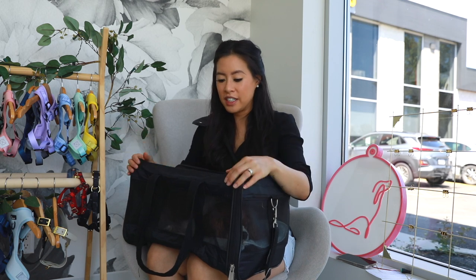And last but not least, this is probably one of the lightest pet carriers on the market. It weighs less than 2 pounds. So if you want to fly with your dog and you're near the weight limit restrictions, you definitely want a carrier that's as light as possible. And that's why we love this carrier.